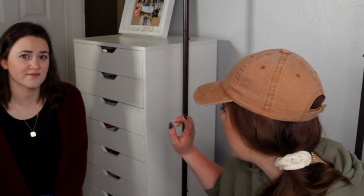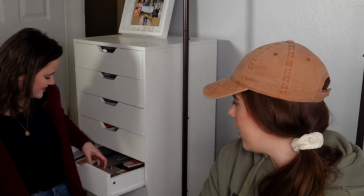But anyway, we are going to be going through my makeup and decluttering because I just want all my makeup to fit in one Alex drawer, and I have two, and then Mackenzie's gonna take the other one for her new office space. Mm-hmm. So basically we're gonna narrow everything down so that it all fits in one.